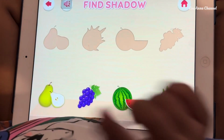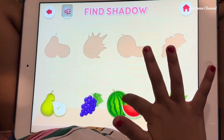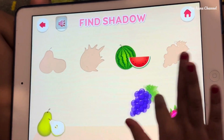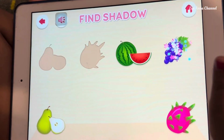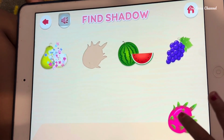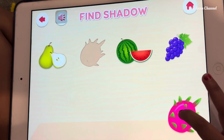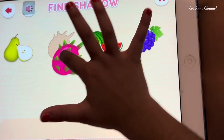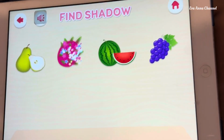I will first start with my favorite one. Watermelon. And the second one I love this. Grape. And the third one what I love this. Pear. I don't know what's this. Dragon fruit. Pitaya.